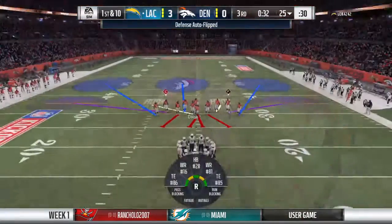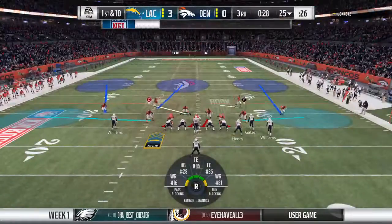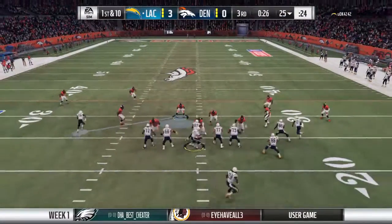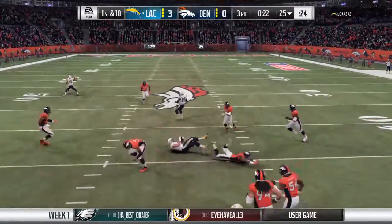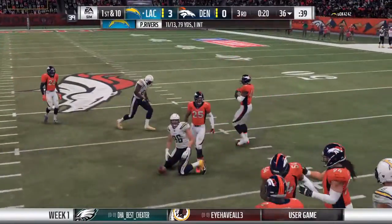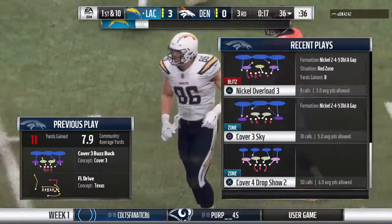Made him... what do you mean by that? Yeah, he made him think he was going to run a different route. Probably thought he was going to take it upfield. Then he curls back inside for the completion. Rivers to throw it, and this complete to Henry over the middle. It'll go as a gain of 11 and a Charger first.